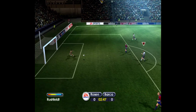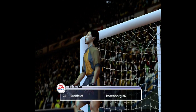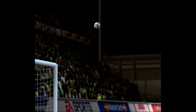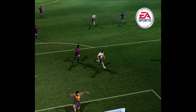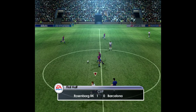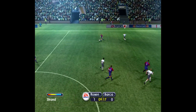Rushfeldt. Lucky block off the keeper. It's in! Here's the replay. From the centre circle to the back of the net in seconds. Oh yeah, they certainly didn't mess around there. They have the lead now then. They know what they have to do here, having won the first leg, of course.